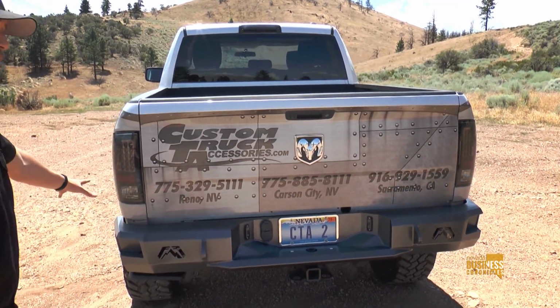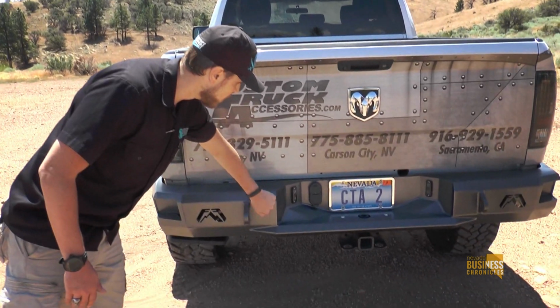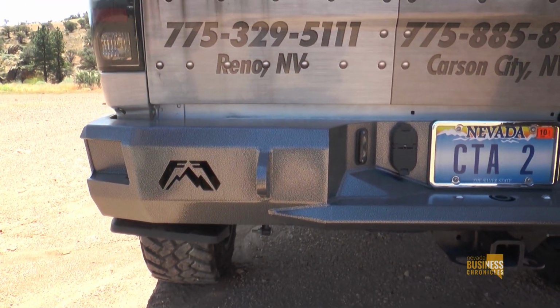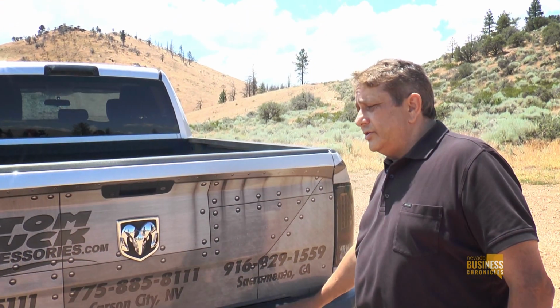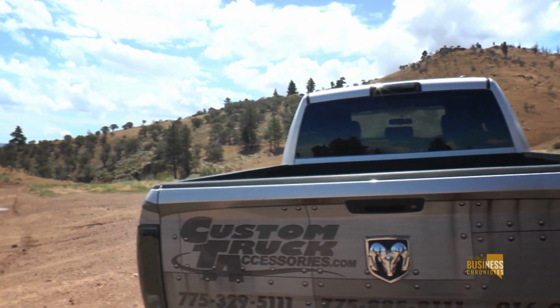They do both front and rear. They have several different stages of these guys. Of course, this is the premium with another hammer tone. So super solid, super tough. And of course, it takes all the factory receptacles. This guy was a factory 7-way, goes right back in its place, so you don't lose anything with these guys. And you can do different finishes on this as well. Yeah, we could do several different finishes on these to match your truck. It's all what level you want to make your truck custom.